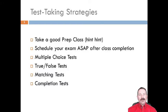So for test-taking strategies, you take a good prep class, hint, hint, hint. I do offer 16-hour prep classes for EMTs and paramedics and first responders, and advanced can take those courses as well. Then also get yourself a good book or a good online resource that helps you take practice exams. Schedule your exam as soon as possible after you complete this prep course.